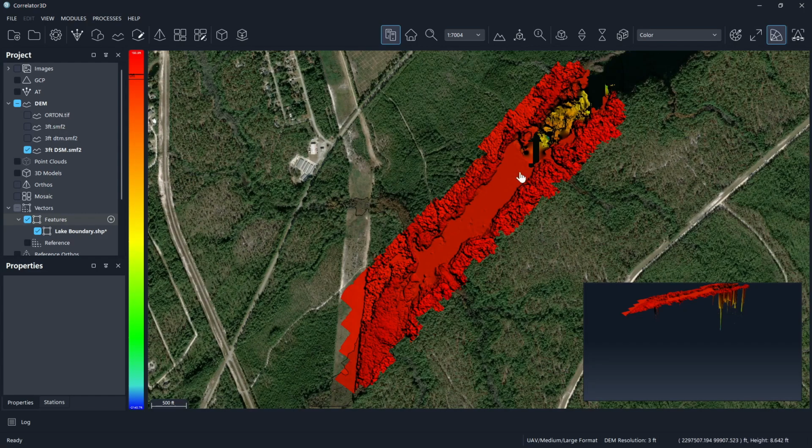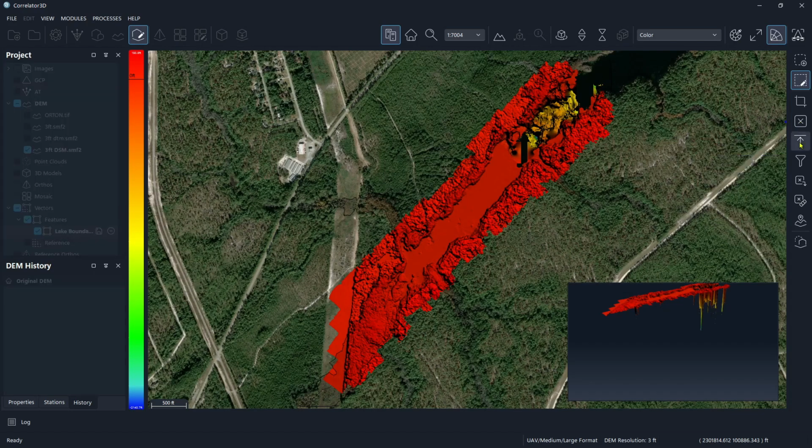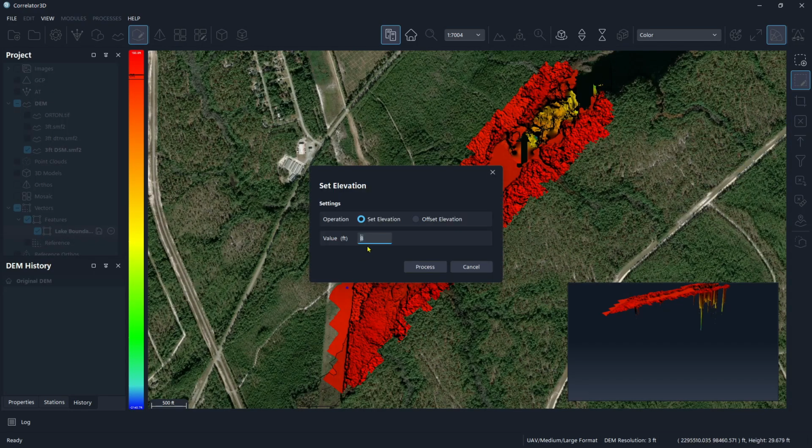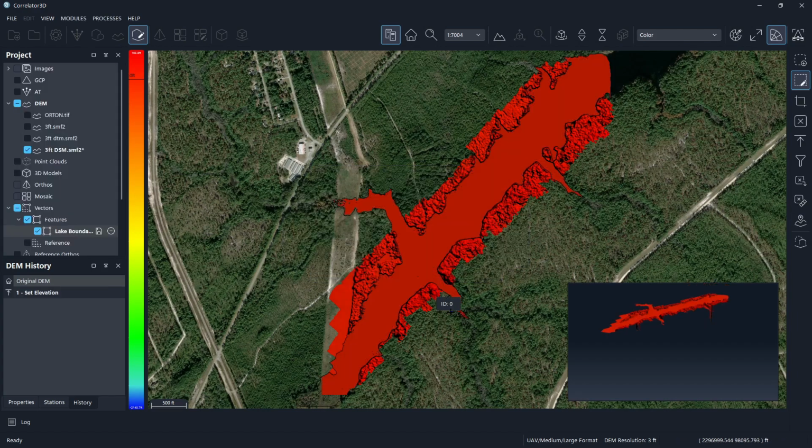So the shapefile is in. You can see it here just barely, but the next step would be to go into the editing tools again. And this time we're just going to edit by the shape. So we'll go here, say edit selection, make sure that the lake boundary is selected. We're going to edit by selection, and we're just going to set the elevation. So it's going to ask us what elevation we want, and we'll just say 8 feet, process, boom. There we go. Now we've got our lake boundary in there if we want to use that.